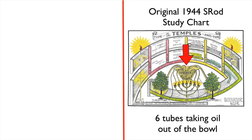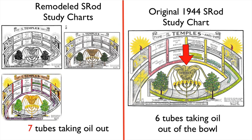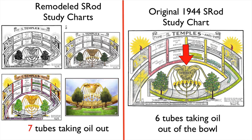However, we have shown that after the death of Brother Haddif, that man has taken it upon himself to alter the Shepherd's Rod, or remodel them, and has added an extra tube, showing 7 tubes taking the oil out. And this work started with Salem Association, continued on through Yucaipa and Mountaindale, the Waco Association, and then a group that has broken away from Waco. And in each one of these charts, an added tube is added into this picture. So that was proven in part 1.